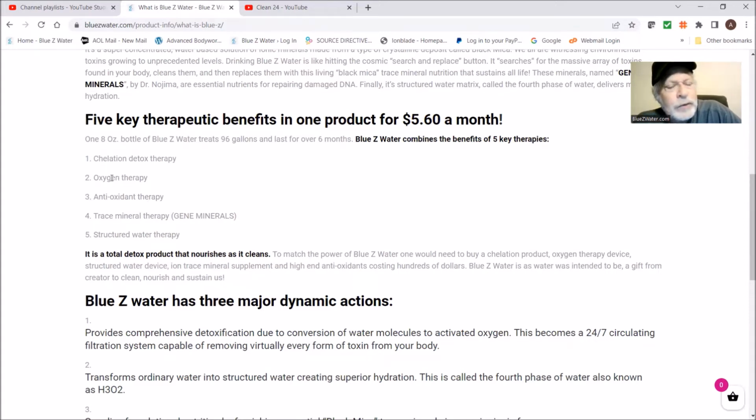It also has what's called activated oxygen. As soon as you treat the water, the oxygen content of the water goes up considerably. And increased oxygen can have antimicrobial benefits.